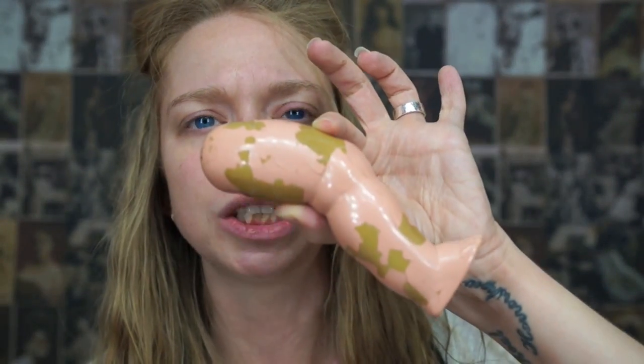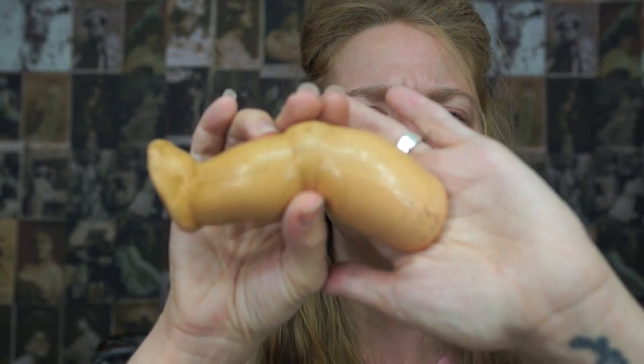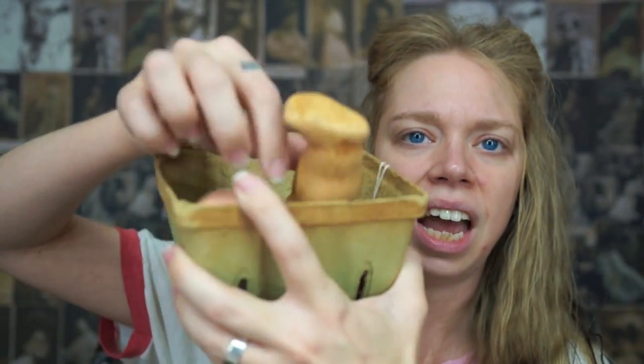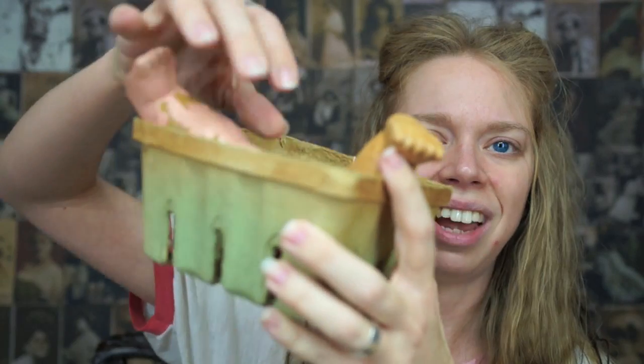So we've got this one, which is made out of a composition material. So that's what that looks like when it's paper feeling and painty, peely looking kind of stuff. And then I got this one, which may be some kind of porcelain, or maybe it's just composition that survived better. Sometimes you never can tell, but see, look, I can just fill a basket with arms and legs.